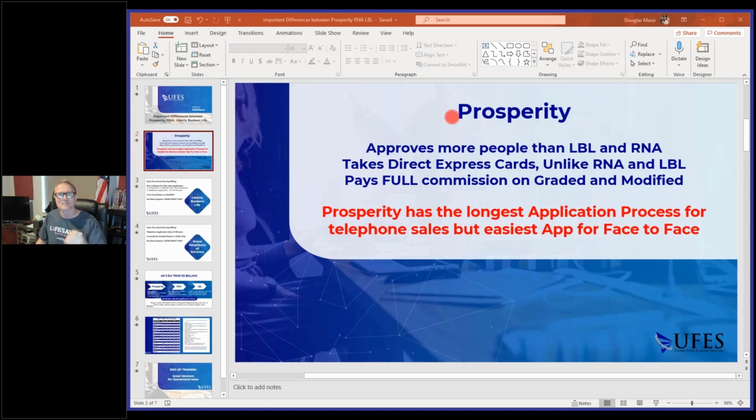But we love Prosperity because it's going to take the Direct Express card. It's not going to advance you 9 months. They're going to pay you as earned. But they do pay, Prosperity is going to pay you full commission on graded and modified. They're the only company that's doing that, guys.